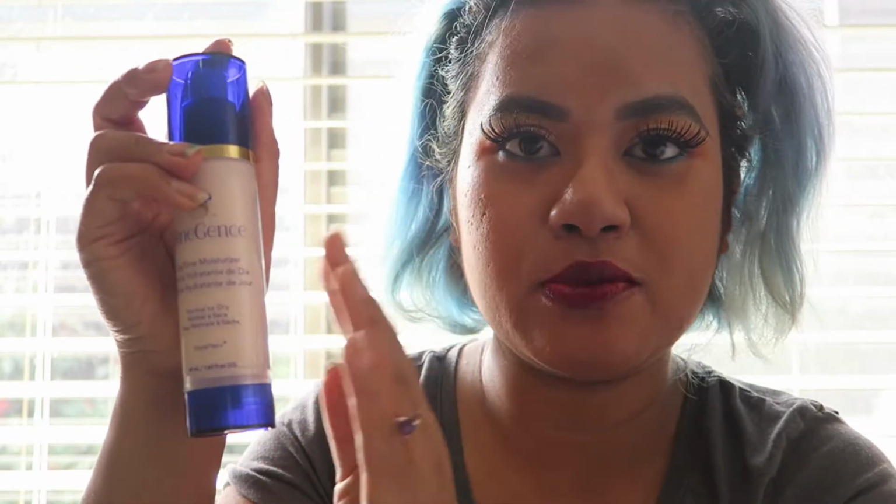And so followed by that, I use this moisturizer. This is the daytime moisturizer. Now, this is for normal to dry skin, okay? So when we talk about normal to dry skin, my belief is that you have skin that is oily in some areas but dry in others. And when I say oily, I mean it's the condition of the weather that makes your skin oily.